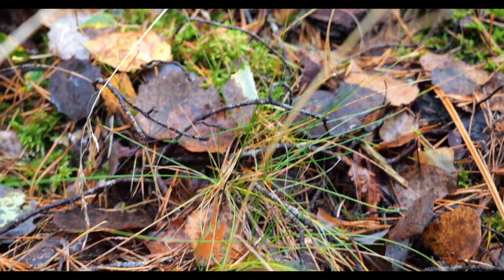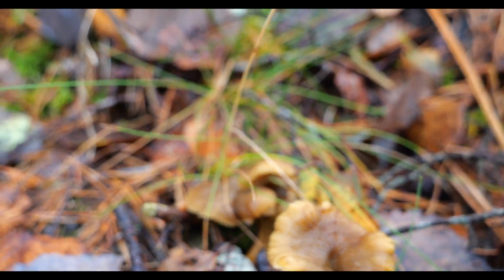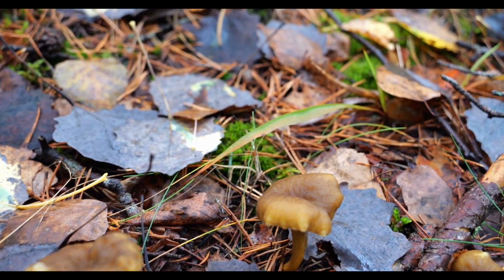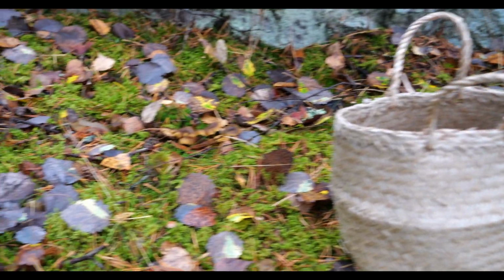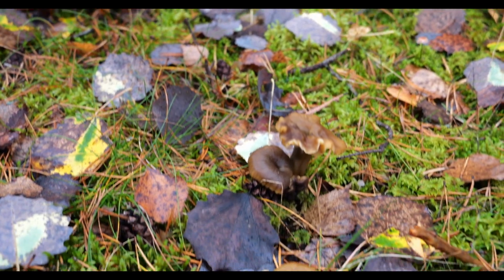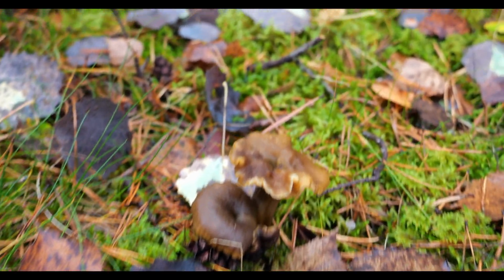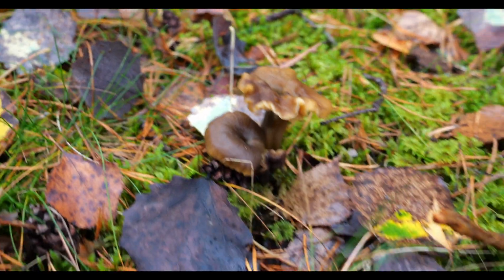The habitat and the season of these chanterelles. Mycorrhizal with coniferous and deciduous trees, especially pine, fir, spruce, and beech, and fruiting in autumn and winter. So I am actually picking this up now in the month of November, and they usually grow a lot here in Sweden, and I know some other places they also grow.